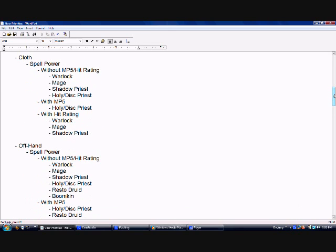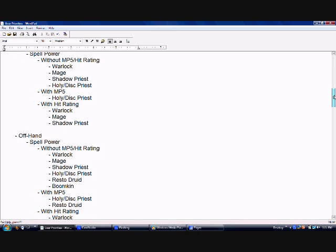Alright, popping down here to cloth. If it has spell power, which, hello, all cloth does, without MP5 or hit rating, it would be good for a warlock, mage, shadow priest, or holy or disc priest. If it has MP5 on it, it should go to the holy or disc priest. If it has hit rating on it, it should go to the warlock, mage, or shadow priest first.